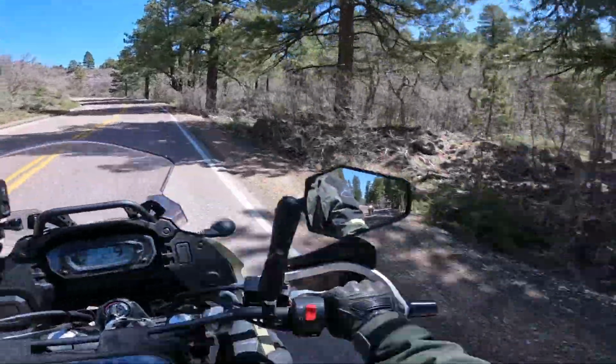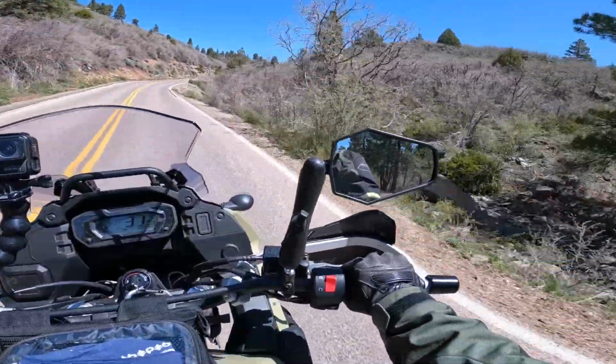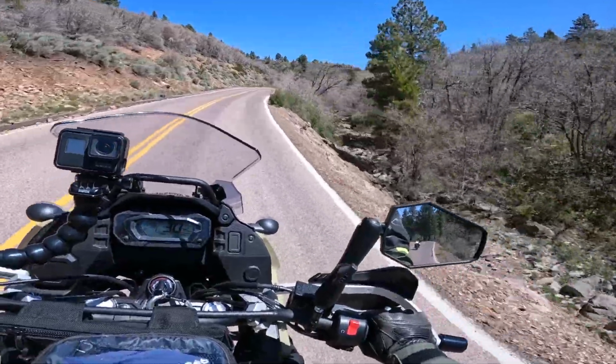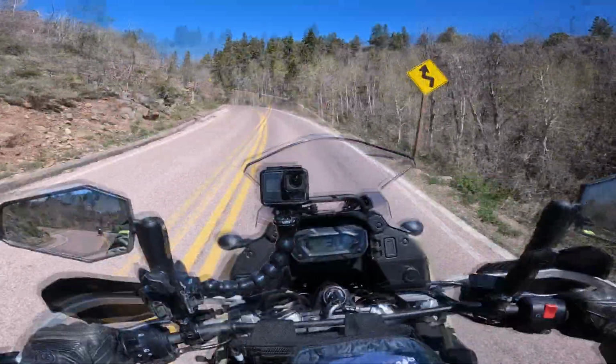It's a good idea to keep a sharp eye out around these curves and stuff, not just for other vehicles, but for mule deer. For some reason, they really enjoy jumping out in front of you. That's when they decide they want to cross the road. It's right when a moving vehicle is coming at them. We're getting up there now.